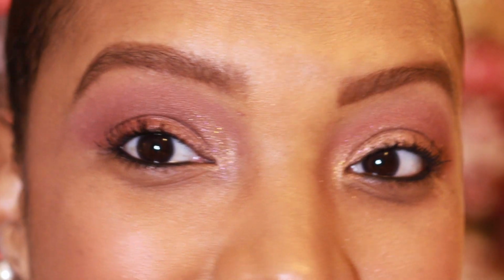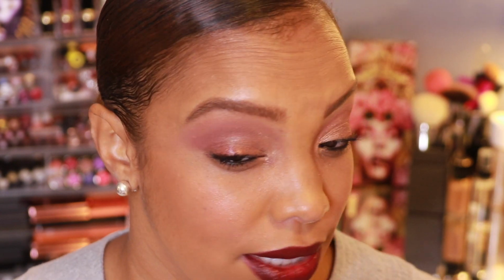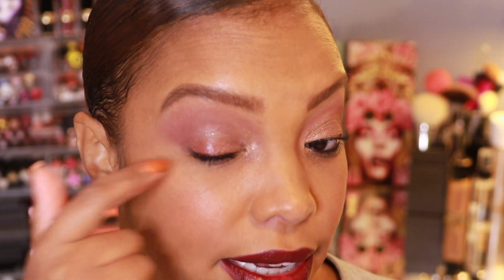All right, so here are the last 2 looks. All right, I'm back with the last 2 looks. So 2 totally different, maybe neutral looks compared to the very first. So let's talk about the shade Slippery. It's on my eyelid, and you saw when I was putting it on my lid. So it's still there, it still has that glossy texture.